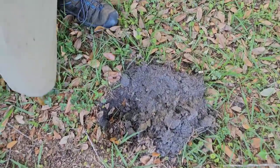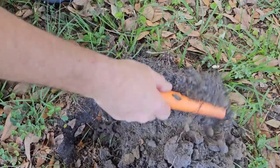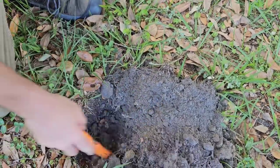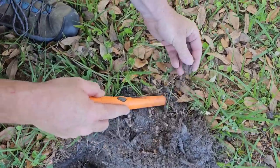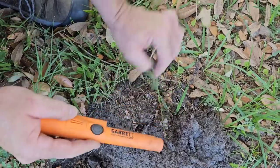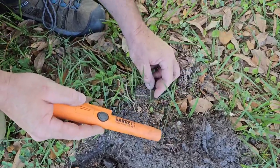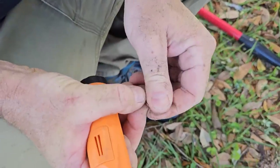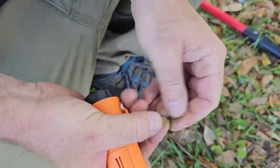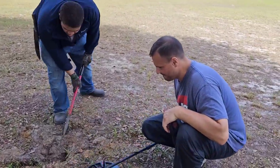We're getting a 92 reading. It would sound very similar, but the number would be a little bit higher. Oh, it's a button. A button? Yeah, an old aluminum button, maybe an underwear button. We found an aluminum button. That's cool. We found some undie buttons.